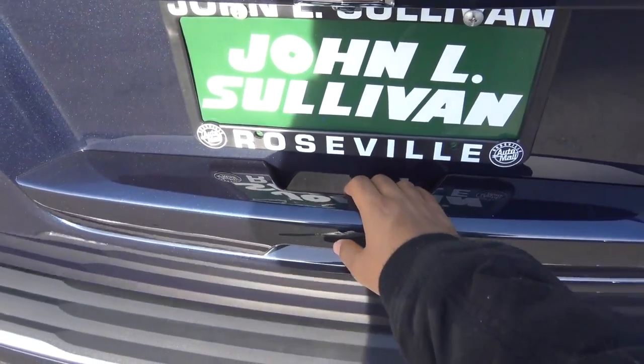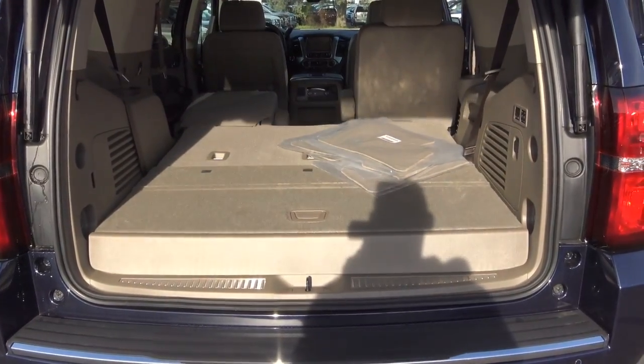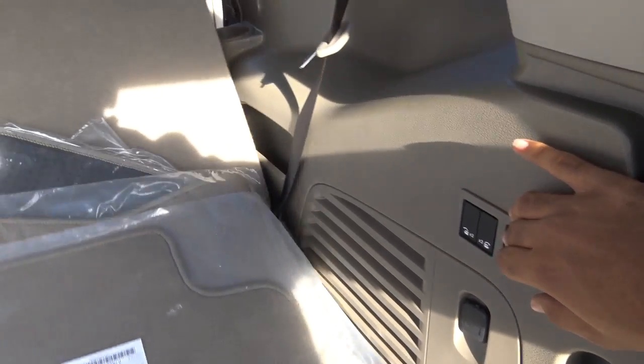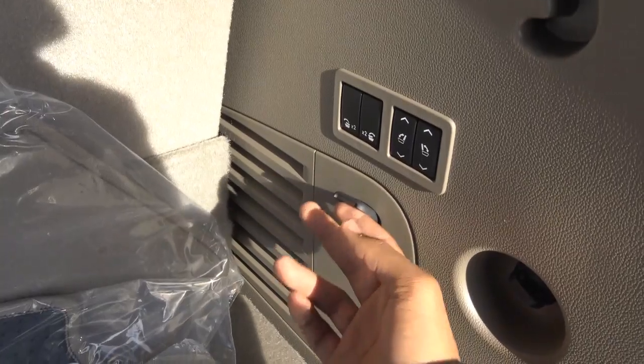You also have a power liftgate. Now, one thing that's an issue for the Tahoe is that it has a pretty high load floor, so getting cargo back here can be a little bit of a challenge at times. And you also do have power folding third row seats, and for the longest time power folding third row seats weren't offered on the Tahoe, but until this generation came out they finally added in powered third row seats. And you have a 12-volt power outlet back here.